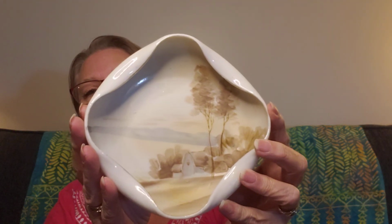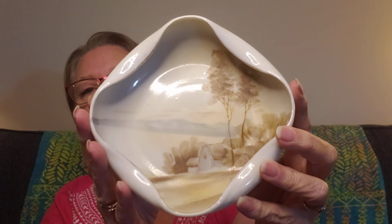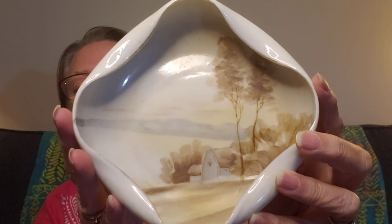I think this one has a cup with it, but we'll find out. Just a second here. Oh, here's a little dish. Hand-painted Nippon. And it has the scene on it, just like most of the Nippon items do. There's a little house in the background. The lake. No swans. But it was Nippon, so that would be right around the turn of the century up until 1932, something like that.